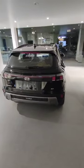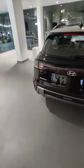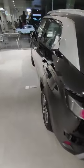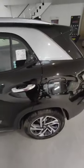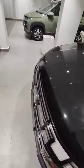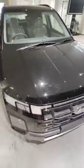Back look of the Hyundai Creta car. Side look. Automatic folding mirrors and diamond cut alloy wheels. Final front look.